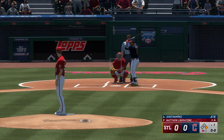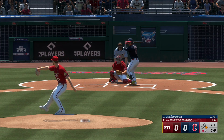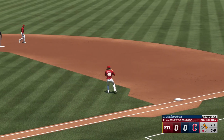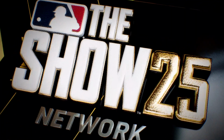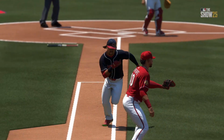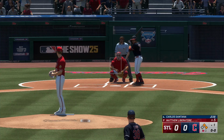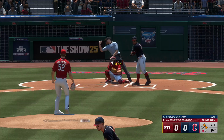Here's Jose Ramirez. To third. Dives and he can't hang on. To first, and he beats it. Everyone's safe. Batting fourth, first baseman, Carlos Santana. And now it's the switch hitter, Carlos Santana. And that drops in for a strike.